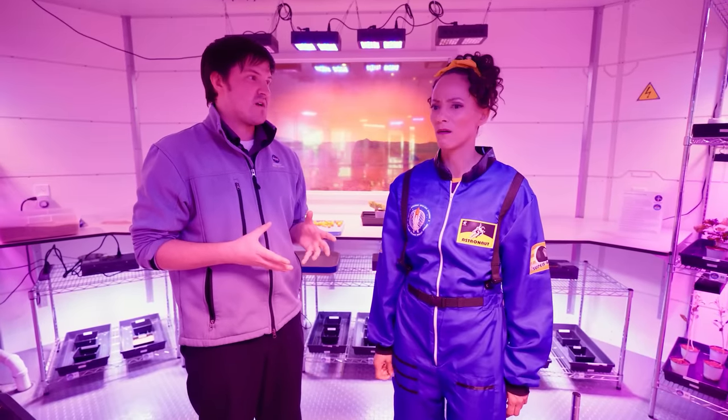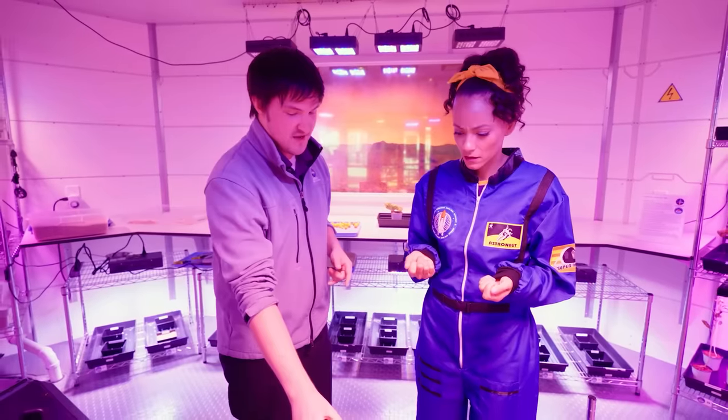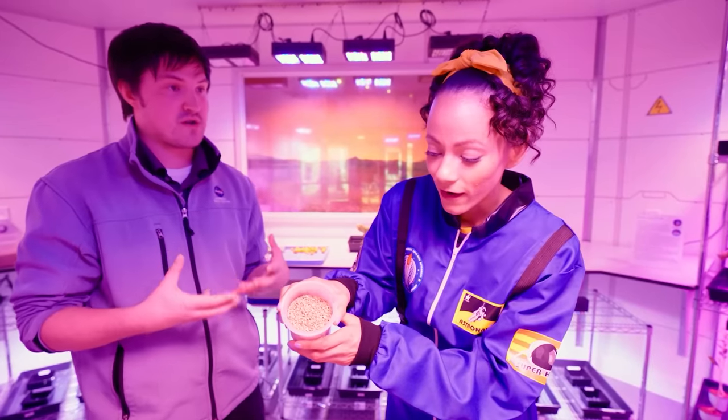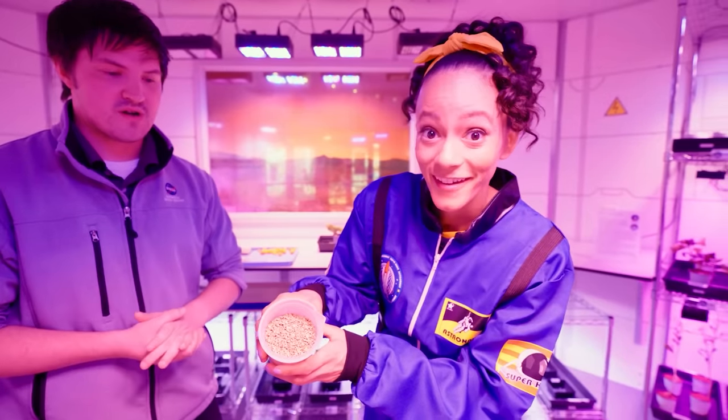So if I just went outside and grabbed any old dirt, it's not really gonna simulate how well it works on Mars. Oh, well, what does it feel like? What's the dirt feel like on Mars? Well, I have a really good example. So this is some of the stuff that we use. Oh, cool. It's a simulation of what Martian dirt or soil is like. So this isn't really from Mars? No, it's not really from Mars.